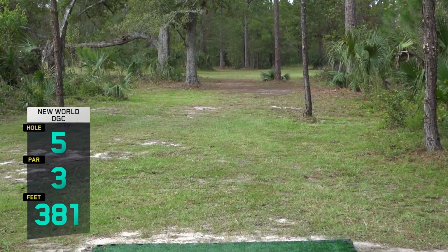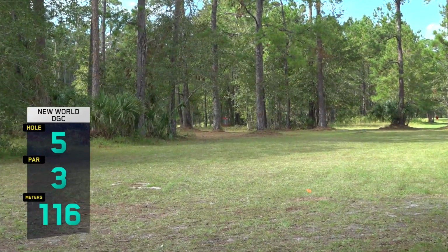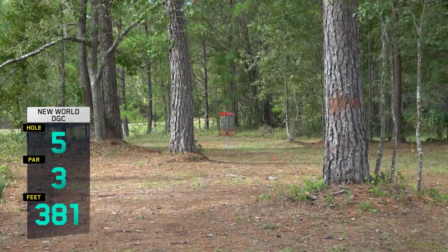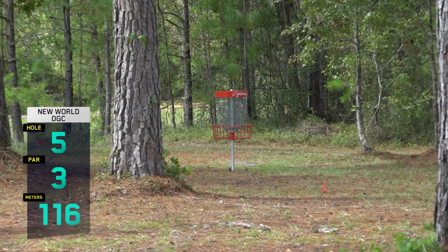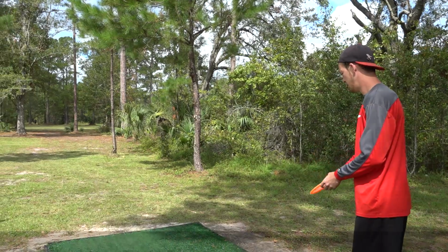Hole 5, par 3, 381 feet. This is a tricky one. You've got to throw a low shot, preferably a right-handed backhand with maybe a little bit of anhyzer or turnover, and then swing back into the pin late. It's a little longer and definitely a lot more technical than the par 3s we've seen.